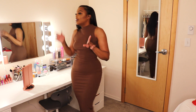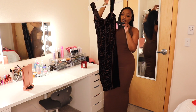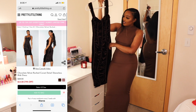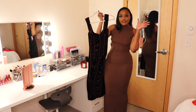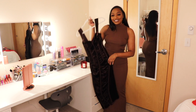Okay, let's go ahead and get into our next dress. So we have another chocolate dress. It is the chocolate velvet rouged corset detail sleeveless midi dress. I'm super excited for it. I don't have anything like this in my closet at all, so this is definitely very different for me. I just figured, let me try something different. Let me see if I can catch a date night vibe with a velvet dress. So let's go ahead and try it on and see what it looks like.